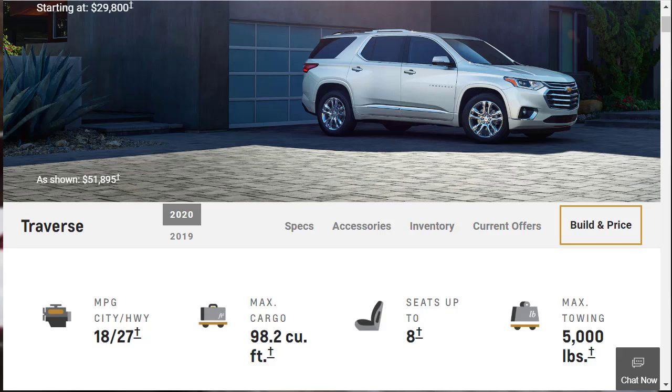All right, so now that we have that out of the way, we can see a few specs down here at the bottom. We can see some fuel economy. And that fuel economy is going to be the same for all the trim levels. Why? Because every trim level gets the same engine. So your fuel economy is 18 miles to the gallon in the city, 27 miles to the gallon on the highway. Your max cargo, 98.2 cubic feet.